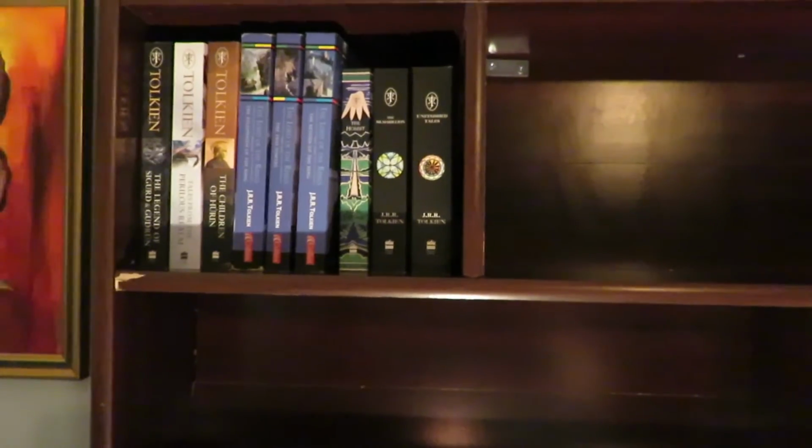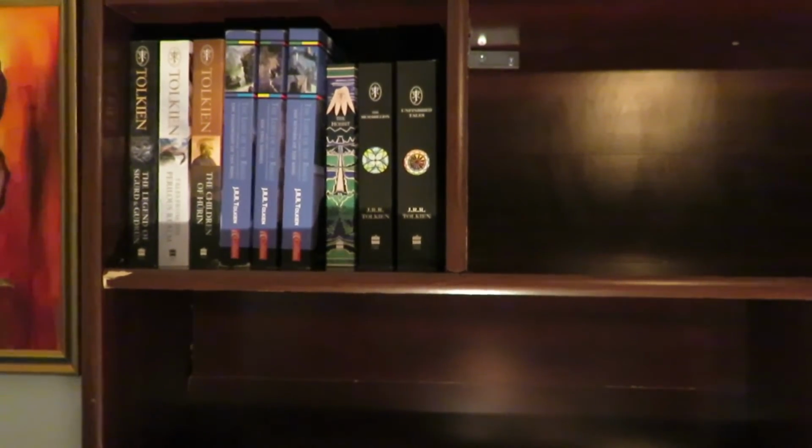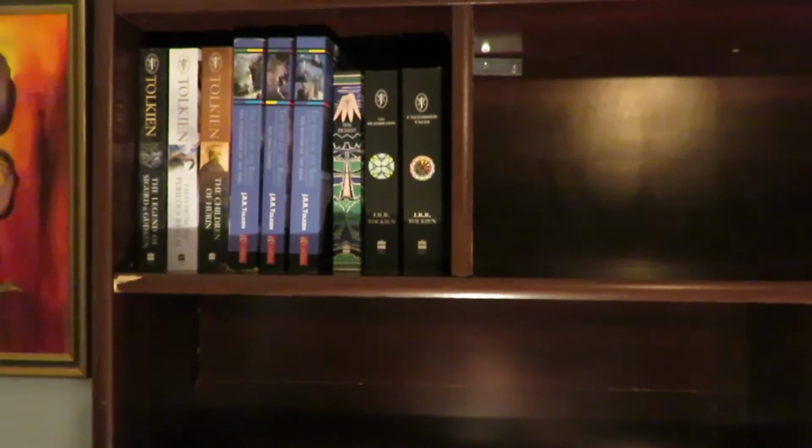So this is the third shelf that I won't be changing any. That shelf has been my Tolkien shelf for a long time now, and I just like having all my Tolkien books together, so that's going to stay the way it has been for now.